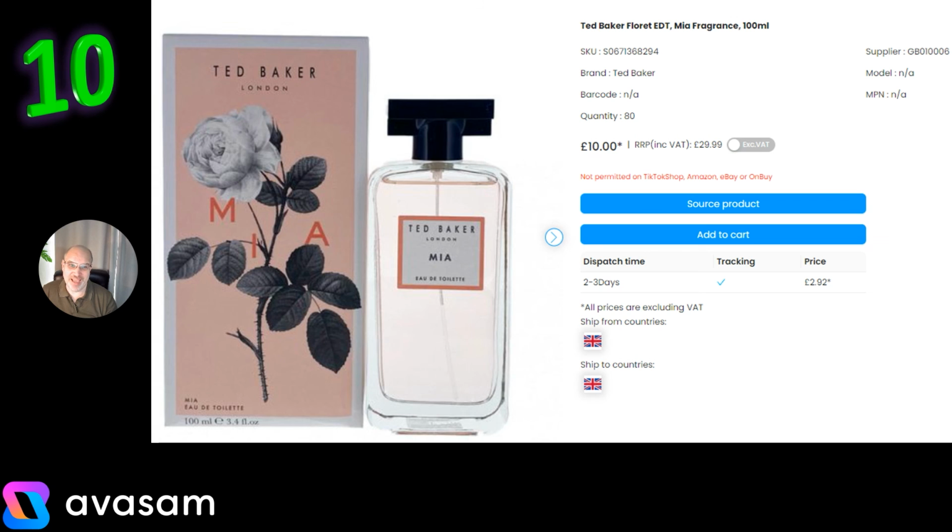one of those two, Eau de Toilette, and it's the Mia fragrance, 100ml, £10 cost and £2.92 postage on this particular product. There are some restrictions on where you can sell that product, but in general, it should be a good seller for anyone that's got their own website, let's say through Shopify or EKM. And that's perfect for you.